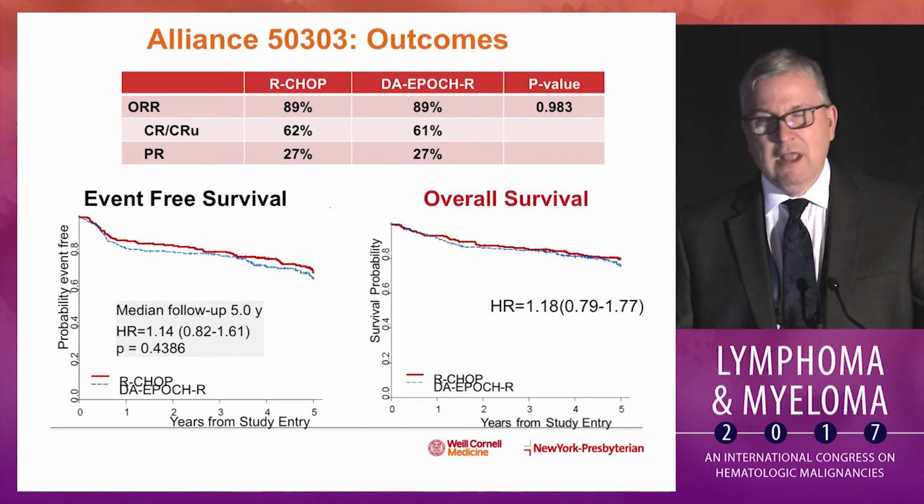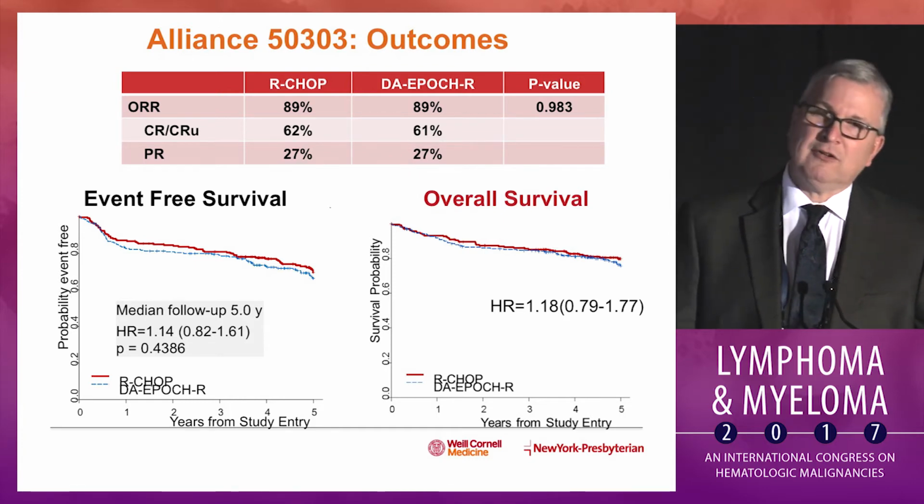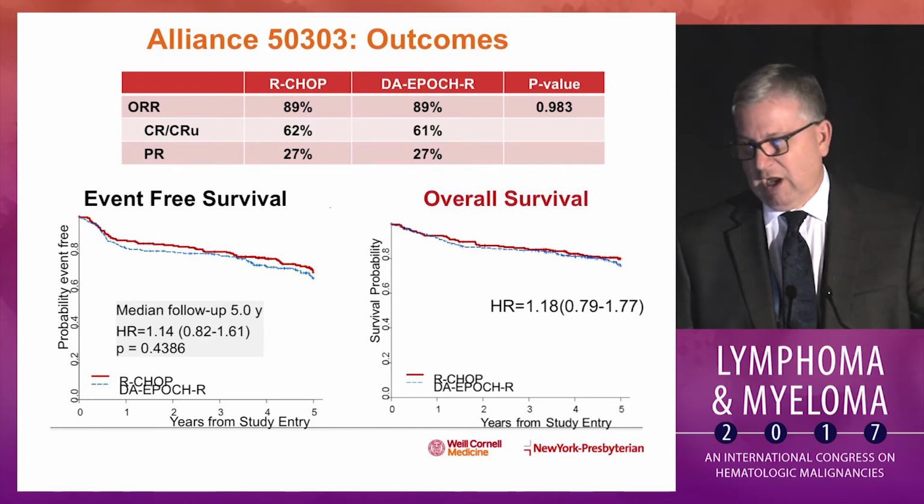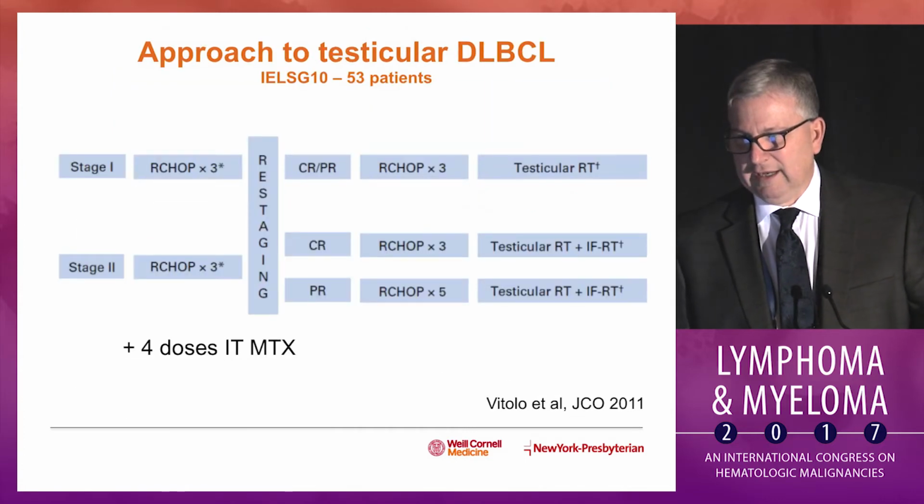So as of now, I treat patients that are double hit with dose-adjusted R-EPOCH based on the earlier data, and patients with double expressor I treat with R-CHOP. And I think that's our most robust data at this point in time.